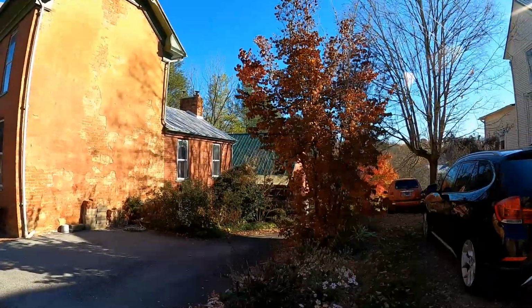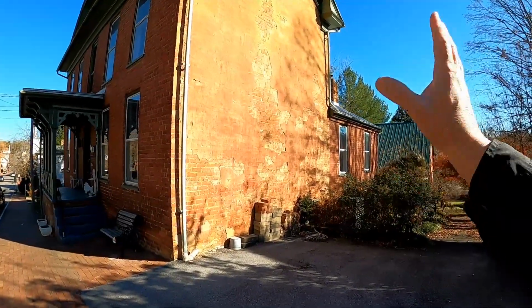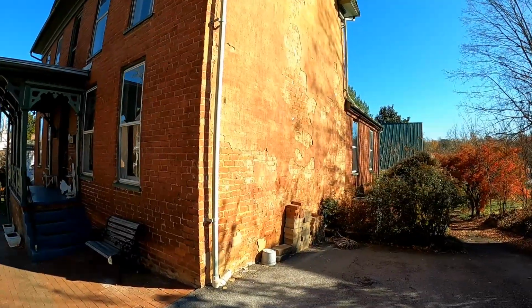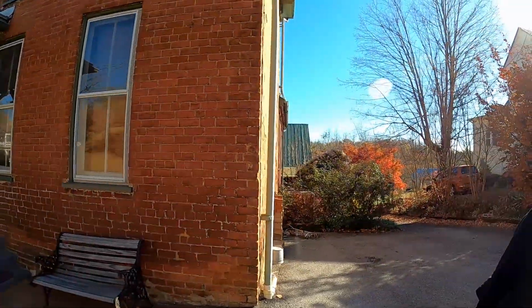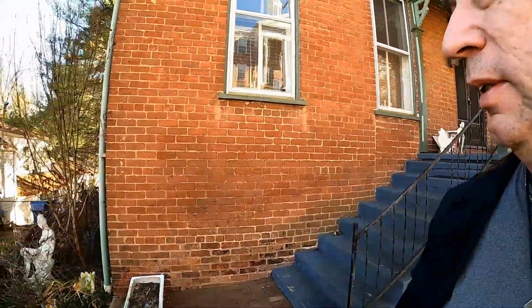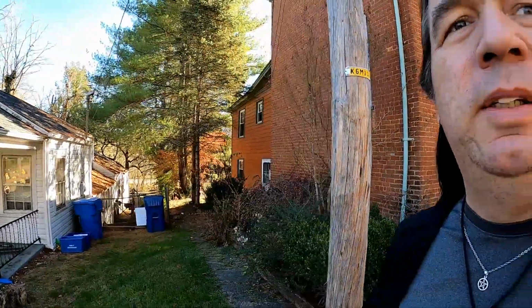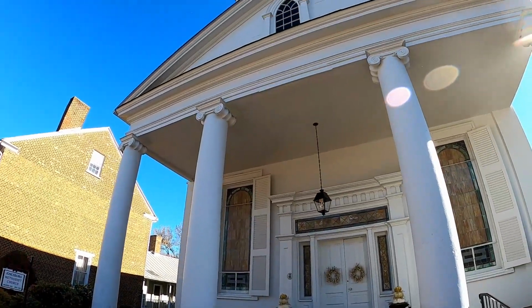There's another old structure here. I wonder why they did that. They covered up the brick. I wonder why they did that. Because the brickwork, where it's not covered, is gorgeous. And that's obviously a private home. Such a neat, quiet little town.